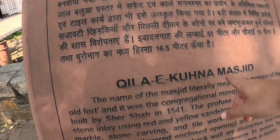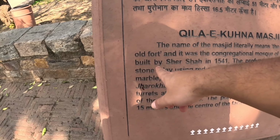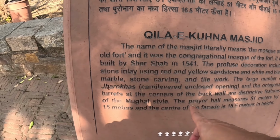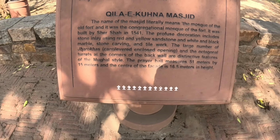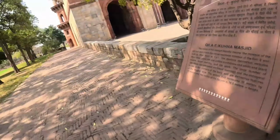The Qila-i-Kuhna Masjid, which literally means the mosque of the old fort. And yes, it was built by Sher Shah Suri in 1541. The prayer hall measures 51 meters by 15 meters.